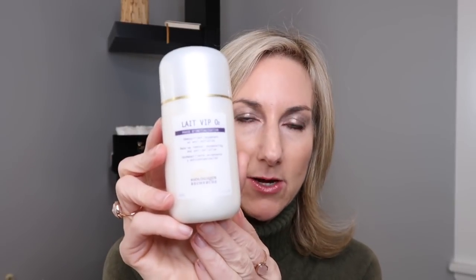In the mornings, I tend to use my Late VIP 02. I find this just has a little bit more of a brightening element to it. There's Late U also, which is another creamy cleanser. I think I've tried each of them once, but my favorite is the Late VIP 02, partly because I have hyperpigmentation, so I like to use anything that's going to help brighten my skin. This one is super moisturizing and also very gentle and soothing to the skin.